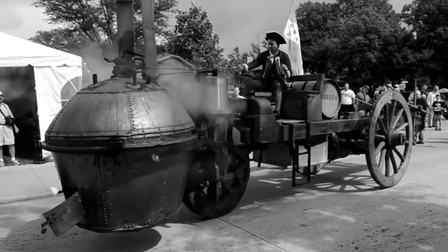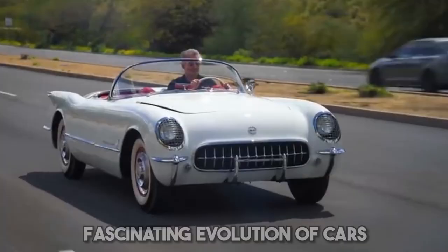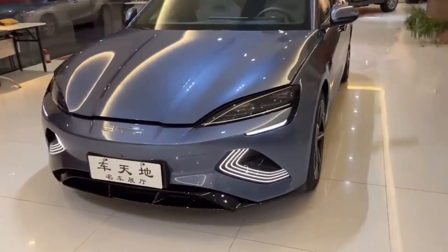Today, on Evolving Things, we're hitting the road to explore the fascinating evolution of cars, from ancient wheels to modern marvels. Let's drive through history.